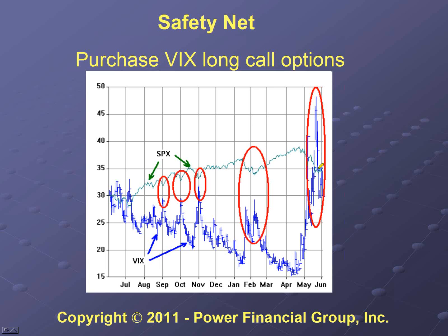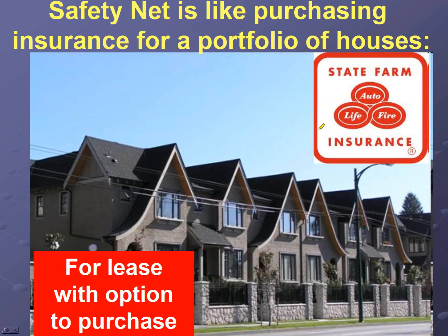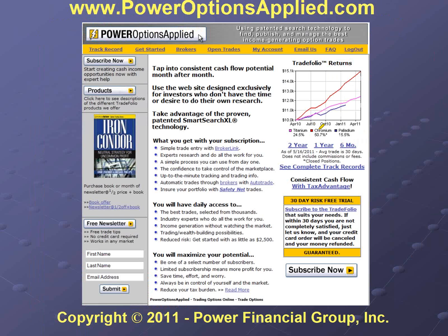You can see in this chart, over to the right side, that's back when the credit crisis, Lehman and all that kind of occurred. If we had bought some long VIX calls around the first or middle of April, we would have done really well. Even though our portfolio dipped, the VIX call options would have acted as insurance. The way I like to think of this is, instead of buying insurance for one stock, we're buying insurance for a portfolio of stocks.